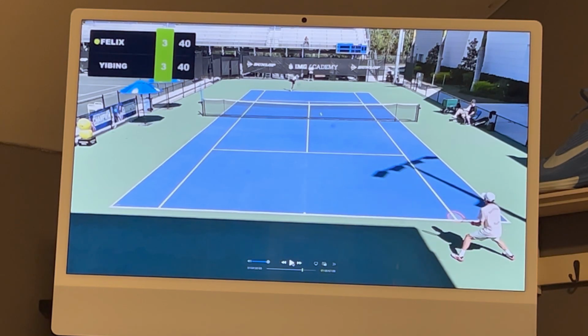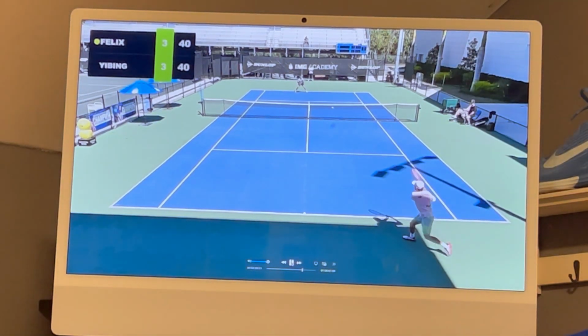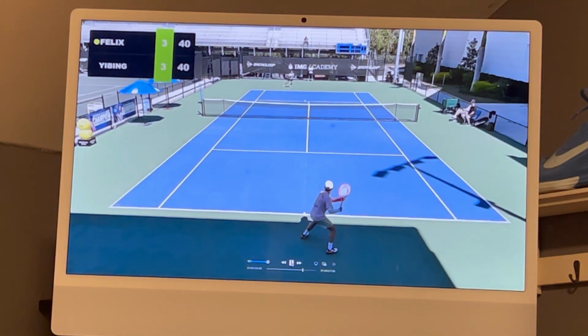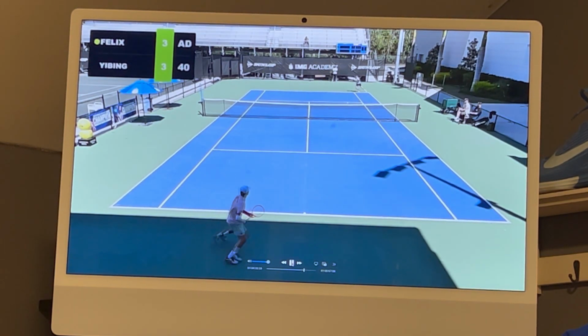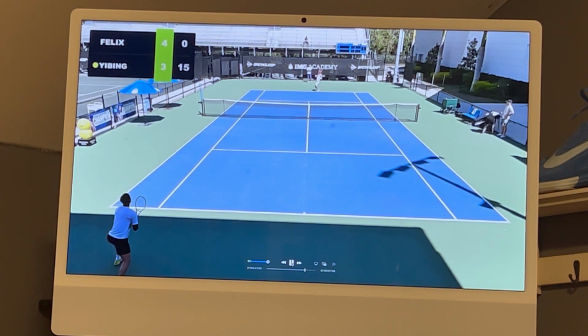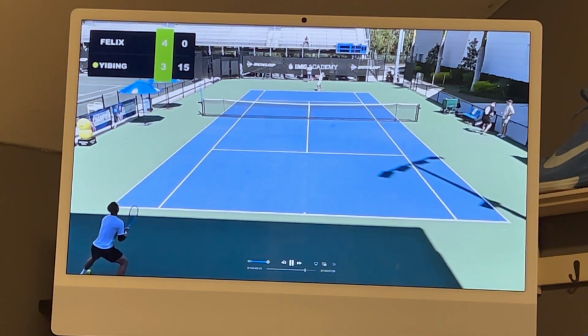You can see even on this return here, Yibing just kind of bunts it. His racket is still a little shorter than maybe someone like Felix's. Something else here, it's 3-all, it gets a little tighter. Felix is serving. This becomes more important. And look how short this point is. Yibing gets this ball here, and still goes for it. He still goes for his target there, near the line. Loses the game.